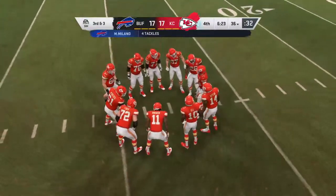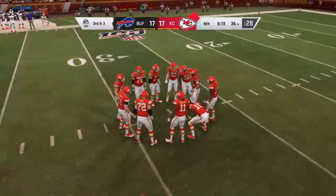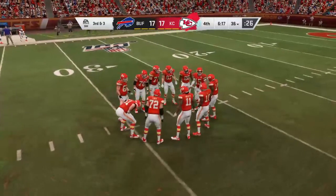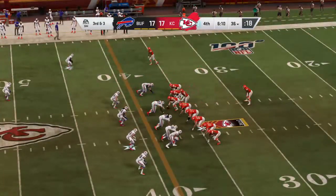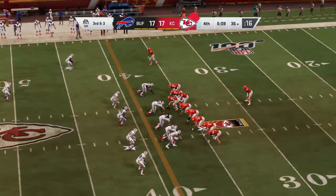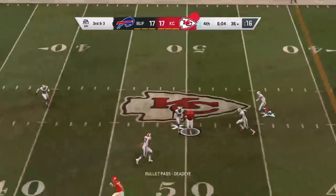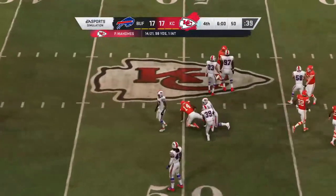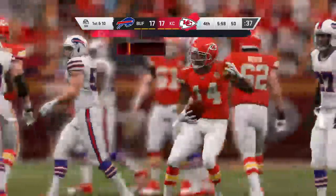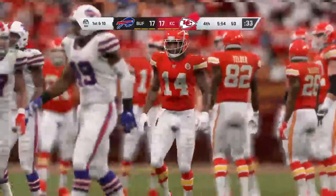Slant route's effective no matter who's running the route and catching the ball. But when you have a receiver of that stature, you have to be a little bit more precise throwing it. You don't have the same catch radius with the bigger targets. Now Mahomes on the bootleg. He's got the first down and more past midfield, and finally brought down right at the midfield stripe. That goes for a Chiefs first down, 14 yards.